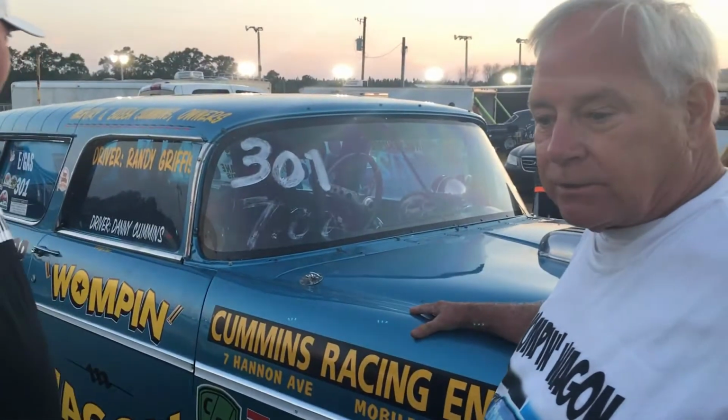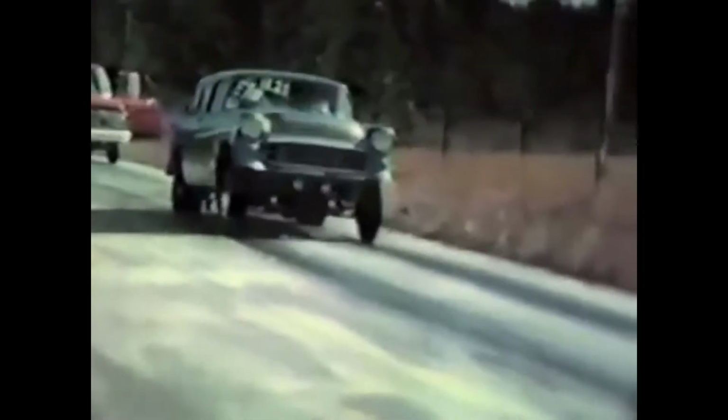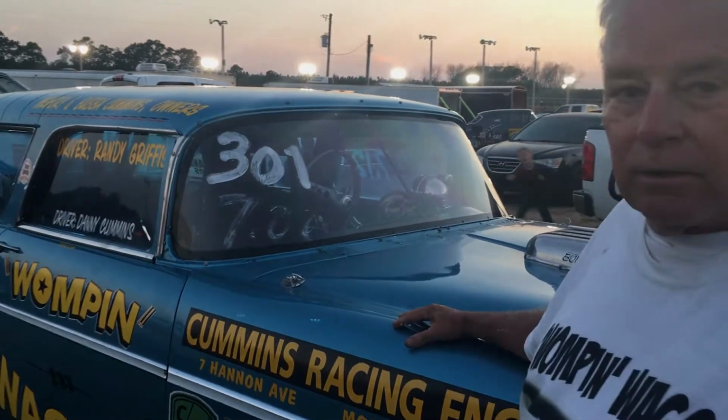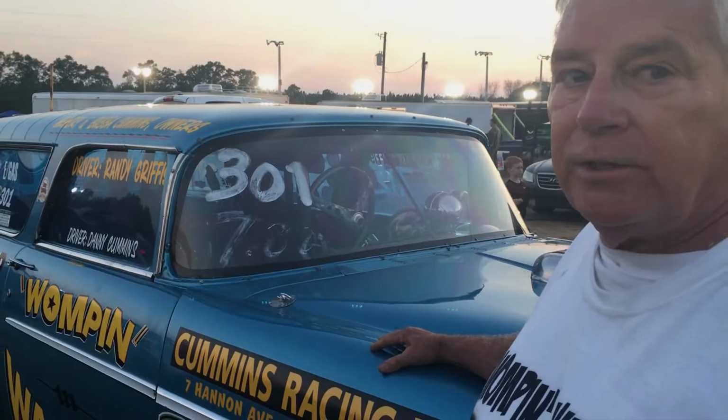And it hasn't changed that much other than the motor. We changed it out. It had a Hilborn on it. We took it off and got a Glide in it, a 355 engine. But how it started was it sat in the garage for about 30 years.